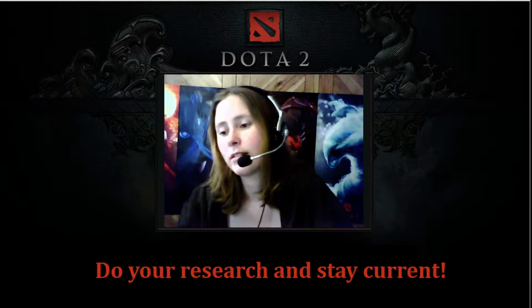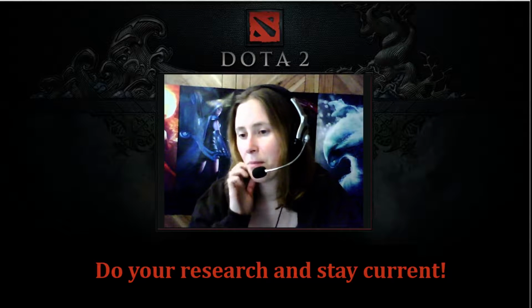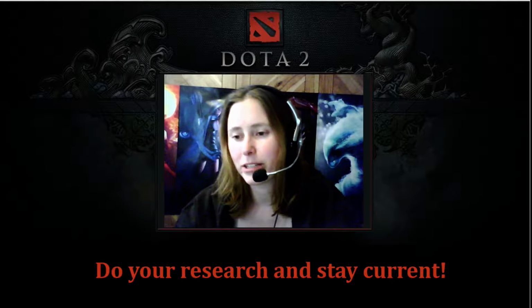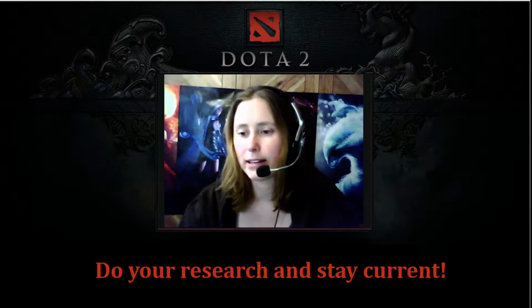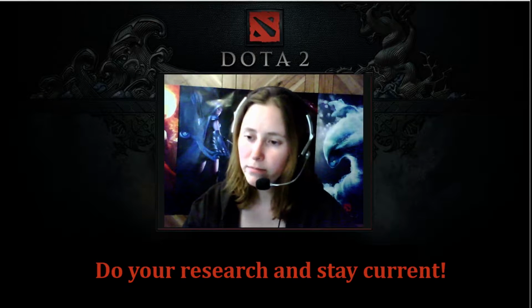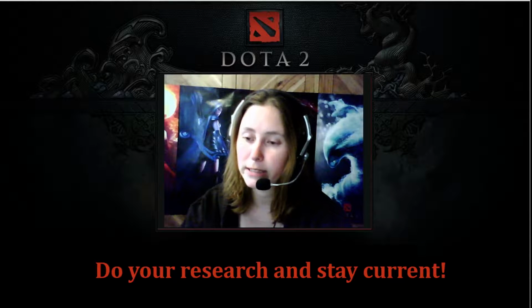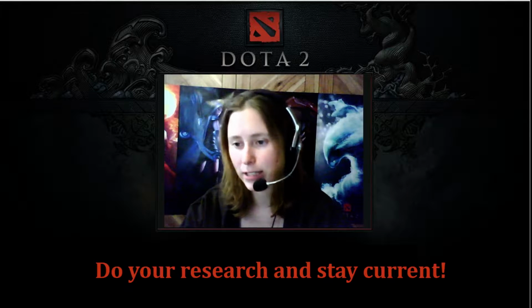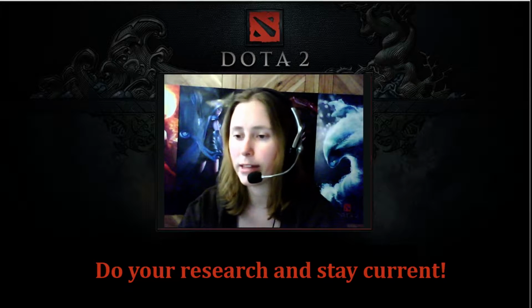Okay, so in general, do your research and stay current. For example, the hook prices jumped fairly recently when the new patch came out and Pudge was allowed to use a blink dagger. They actually skyrocketed for a brief amount of time and then kind of dropped back down. But if you knew that was going on, and that the speculation was happening, and you happened to have a hook around, you could sell it at that peak price before it dropped down again after the patch actually came out, and make some money, buy a new hook, and have some leftover profit that you made.